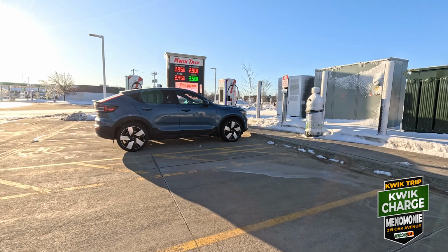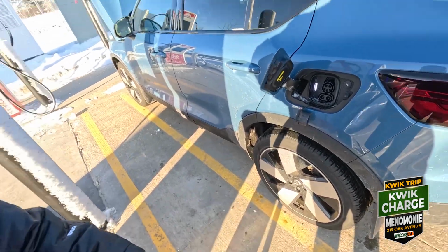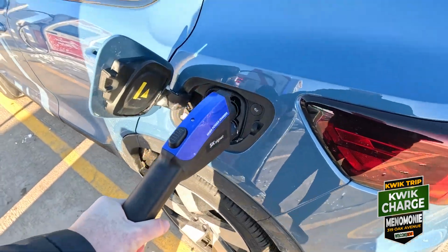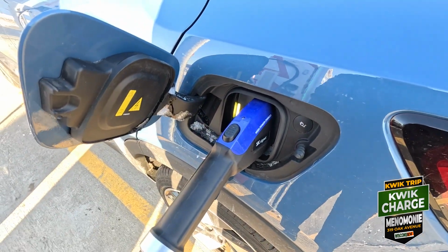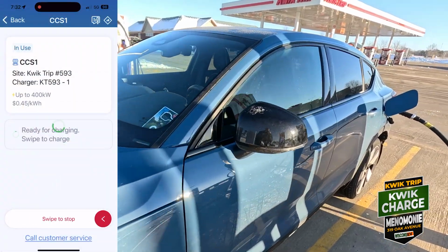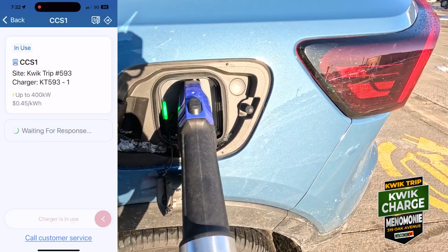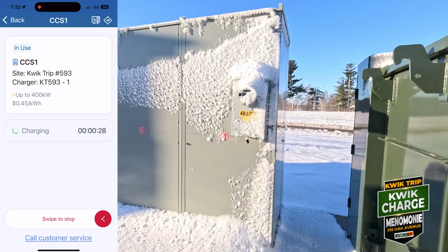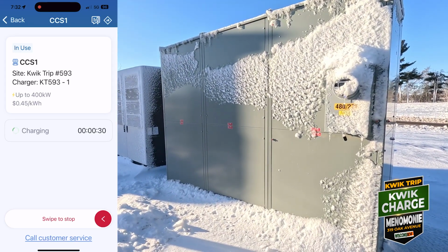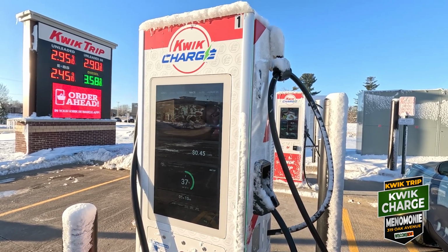My Volvo is one frozen battery right here after spending the night in Menomonie. But we're going to get the CCS charge going and see what we can pull and get enough juice to get us home. It's always variable, but this location priced when I was there was 45 cents per kilowatt hour, so a lot cheaper than some, at least the one in Mount Horeb. 45 cents, and we're at 37%.